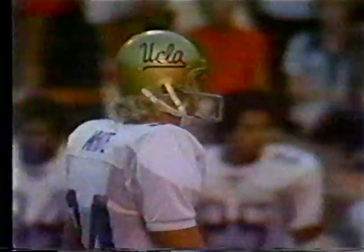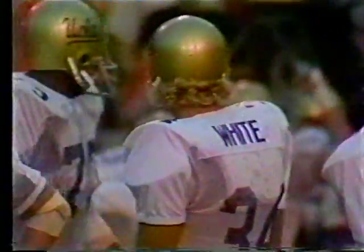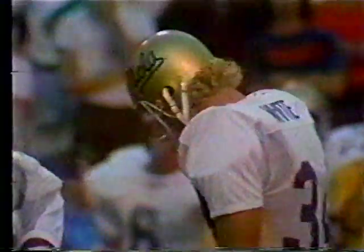So, Brett White, who does all the kicking for the UCLA Bruins. Brett White, 205-pound junior, 19 years of age, from Huntington Beach, California, has right now walked into perhaps the greatest pressure of his young life.